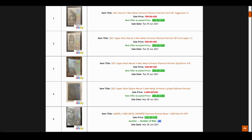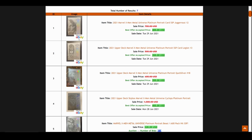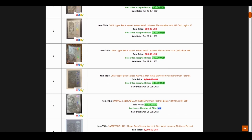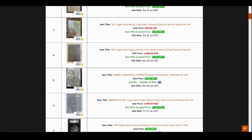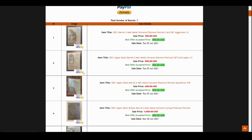The prices on these, look at these prices. Basically, the floor was 328. I'm sorry, 300 for Sabretooth and 328 for My Beast. And this is not the greatest collection of heroes. Juggernaut, Legion, Quicksilver, Cyclops, Beast, and Sabretooth. In my opinion, Sabretooth and Cyclops are probably the 2 best characters pulled there. Actually, that Juggernaut does look really cool.